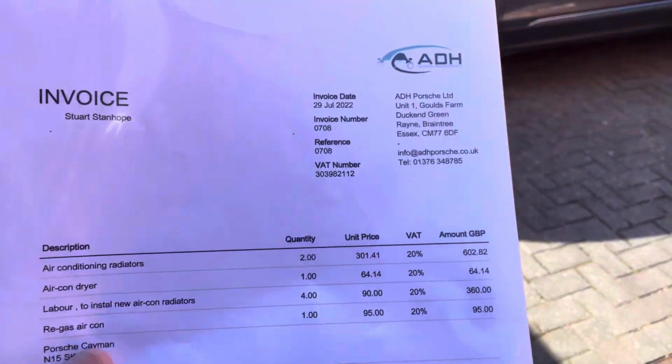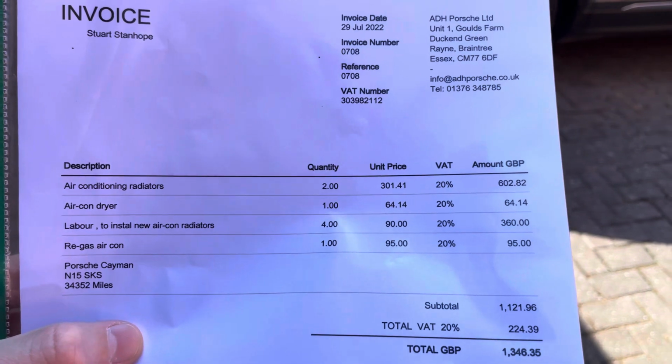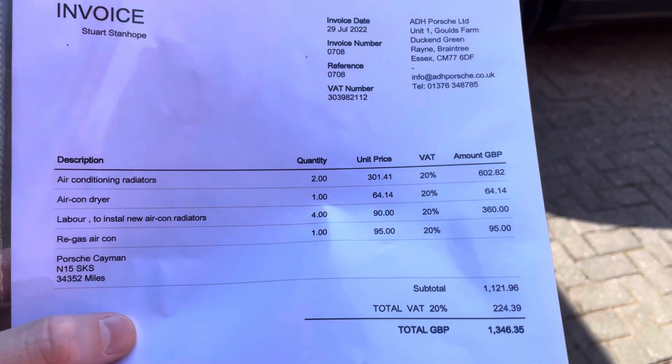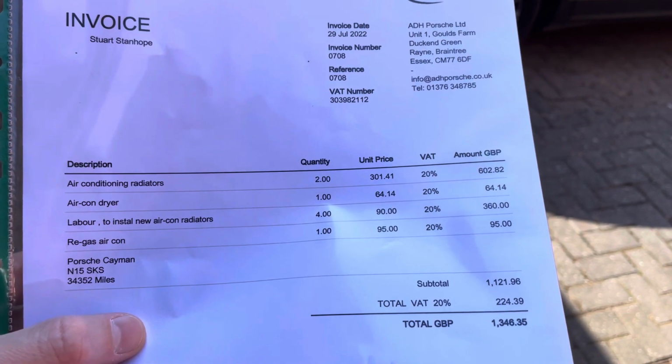So here we go. We've got air conditioning radiators, two, which are the official Porsche ones, and I will come on to that. Aircon dryer, labour 4 hours, I'll come on to that as well, and then a regas.